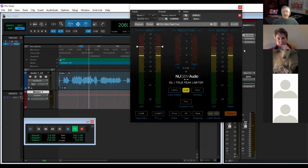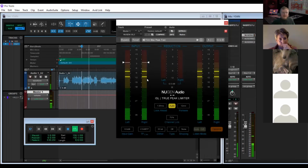We've also got here ISL, which is our limiter, which is a true peak limiter, and that allows you to take care of those inter-sample peaks that I was talking about before. You can set your peak level here. You've got your input gain.